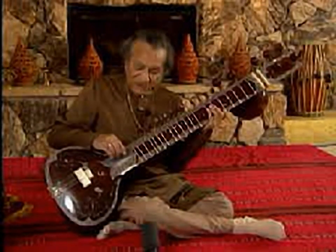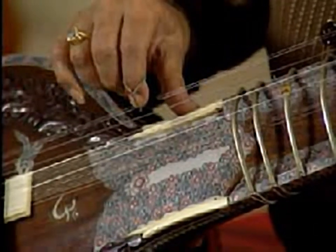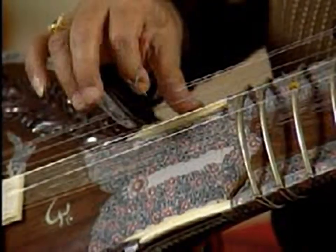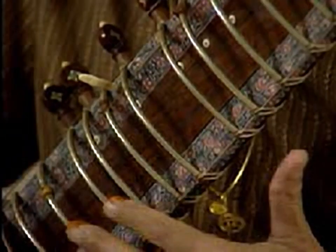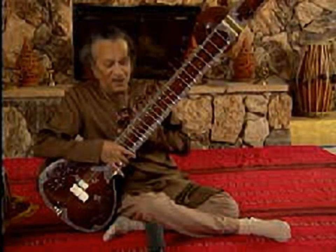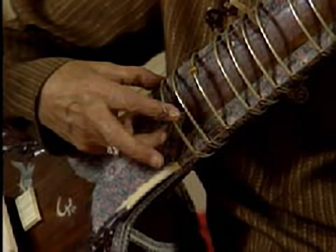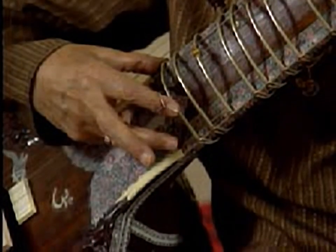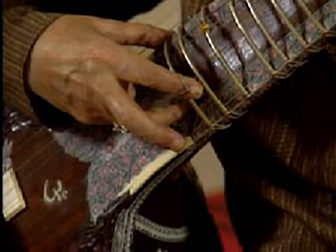Basically, we have four strings for playing the melody, and two side strings for the rhythm or the drone. Underneath all the strings and frets, you have 13 strings, which are the resonating sympathetic strings. And sometimes we strum on this like this for special effect. It takes many years to learn the technique, and then the goal is to improvise. Therefore, it comes out always new and fresh, whatever we do.